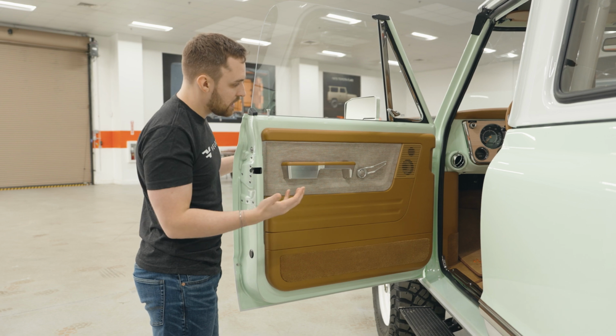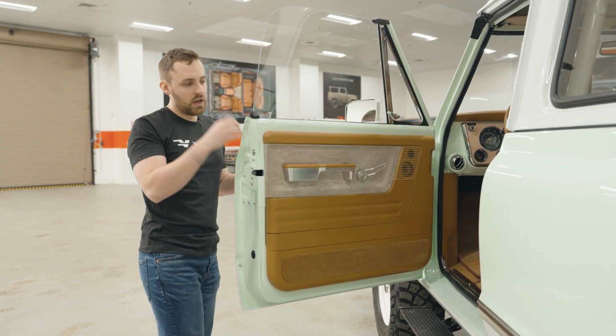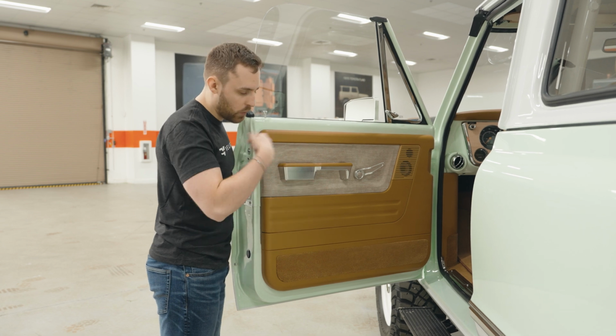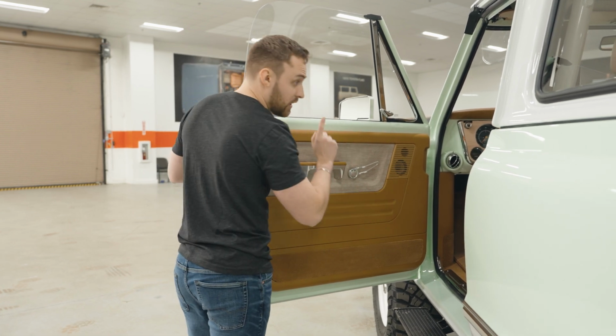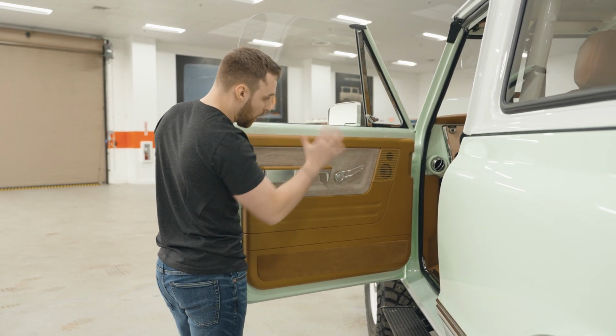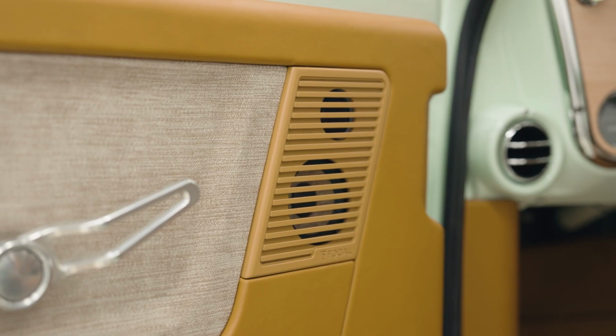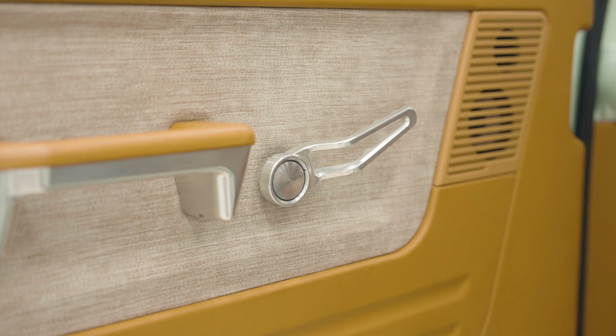Because it is a Velocity, this vehicle does feature electric windows, but as it's a Heritage Series K5, instead of the window regulators being on the door panel, they are actually in the center console, which we'll come on to. So you don't have that on the door panel, but what you do have is your 4-car speaker system, as well as your door release. This is also upgraded in billet too.